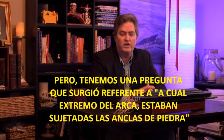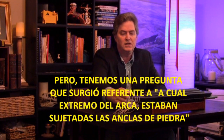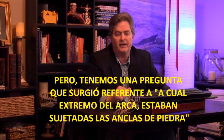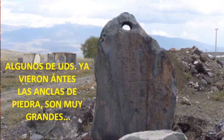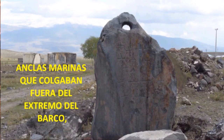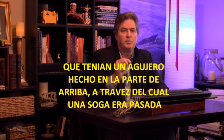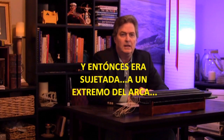But we've had a question come up regarding which end of the Ark the anchor stones would be attached to. Some of you have seen the anchor stones before. They're very large sea anchors that hung off the end of the Ark with a hole drilled near the top where a rope could be pulled through, and then they would be attached to one end of the Ark.